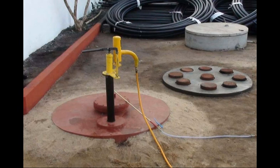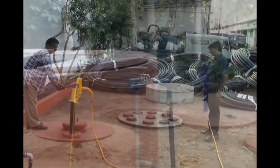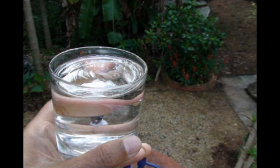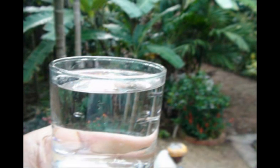The whole Terafil filtration unit does not require any external energy source like electric power or fossil fuel to operate the system. The Terafil filter works with gravity pressure to fill the underground tank, and the hand pump is designed to draw the water manually. The quality of water after filtration is iron-free and pure, and many people have benefited by this government Terafil scheme.